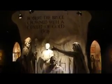So this is... sign says Robert the Bruce, crowned with a circlet of gold, 1306.